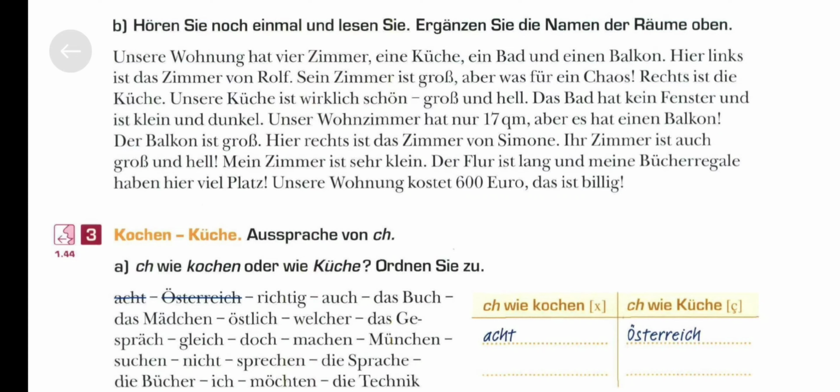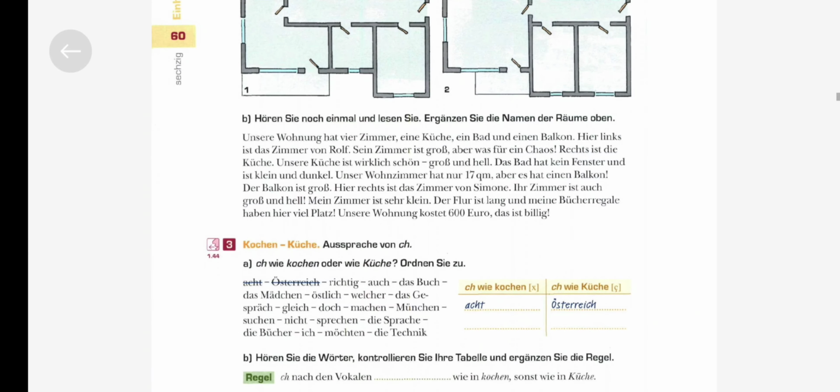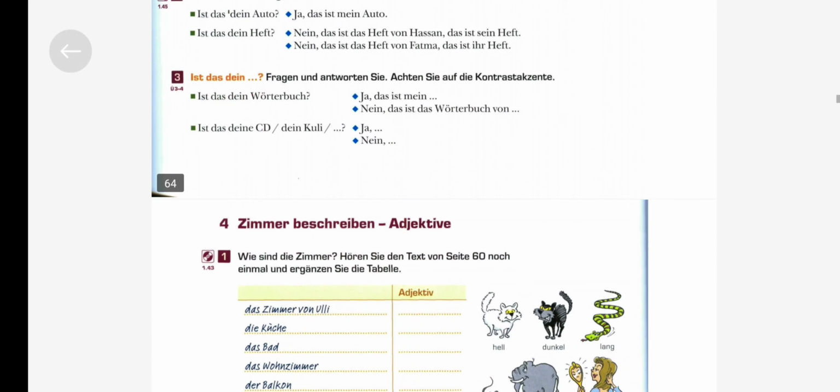Hier rechts ist das Zimmer von Simon. Zimmer ist groß und hell. Next is groß und hell. Mein Zimmer ist sehr klein. Klein is the adjective. And then Flur ist lang. Lang is the adjective. And then again billig is the adjective also. Now we have found the adjectives. We just have to write them here.